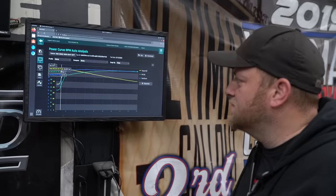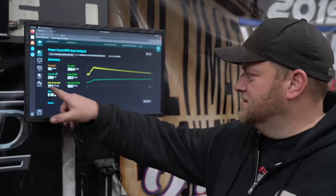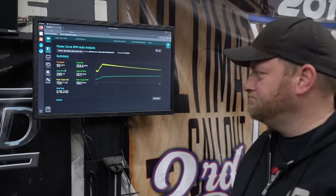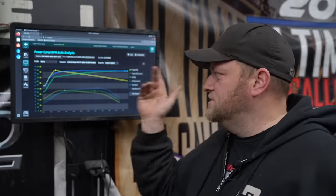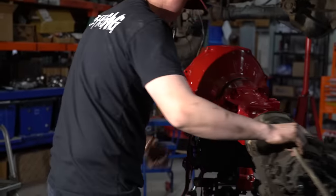And our torque peaked at, so we can go in the summary, 758. I'm really curious what this would do with a lockup transmission in it. I know with a manual transmission, it would make more because you're losing some of the torque converter, but what would it do with a lockup transmission?